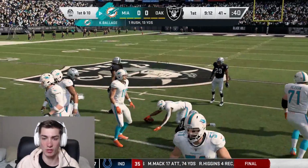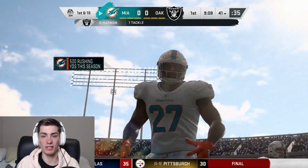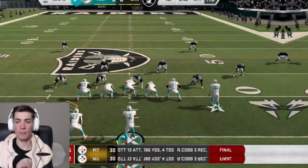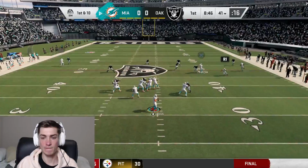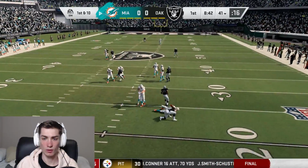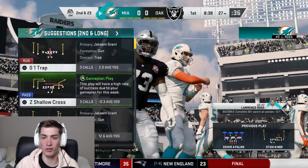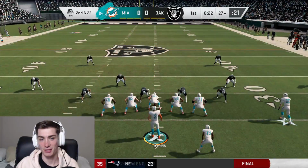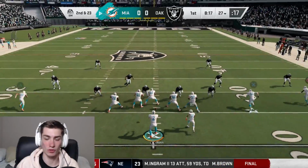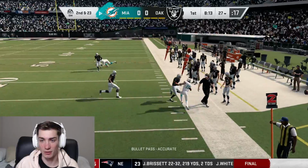Kalen Ballage, look at that type of space. Would have loved to follow the block of Kenny Stills, but I didn't want to decelerate, so I'll just take the 13 yards as Kalen goes over 500. And Ross takes a sack. It's a super long release. Maurice Hurst gets in there. I mean, that'll happen. I'll go down to the backfield, take a sack every once in a while. I'm in college. I'll experiment. Nah, come on now. Come on now.